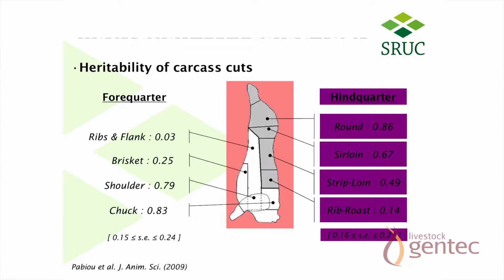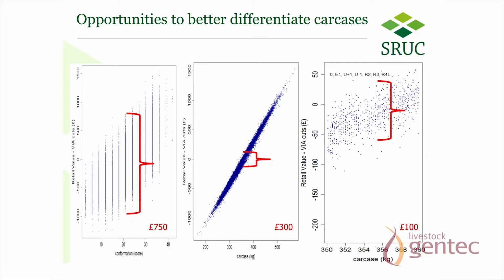So the various parts of the carcass are very heritable. You can actually change the shape of a carcass relatively simply if you've got large numbers of phenotypes. And this is a graph I showed you last time, which shows why we do it. If you forget the one on the left-hand side, look at the middle bit there, that shows you that as carcasses get bigger, they're worth more.